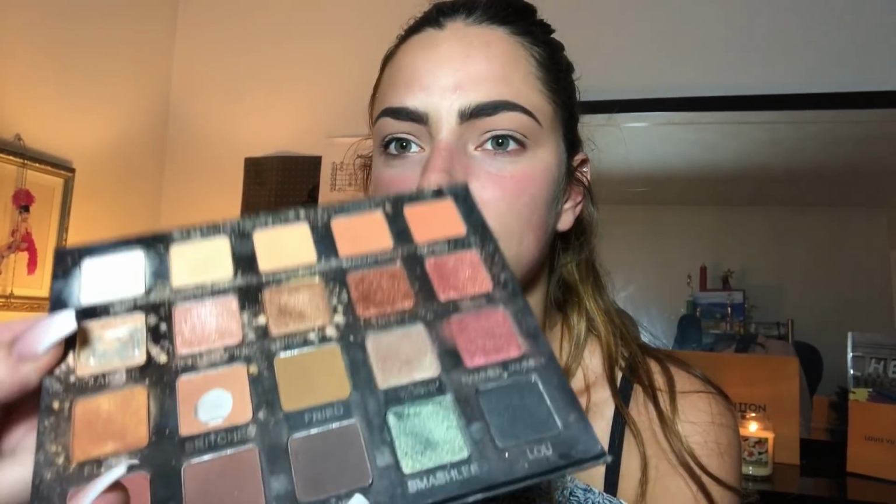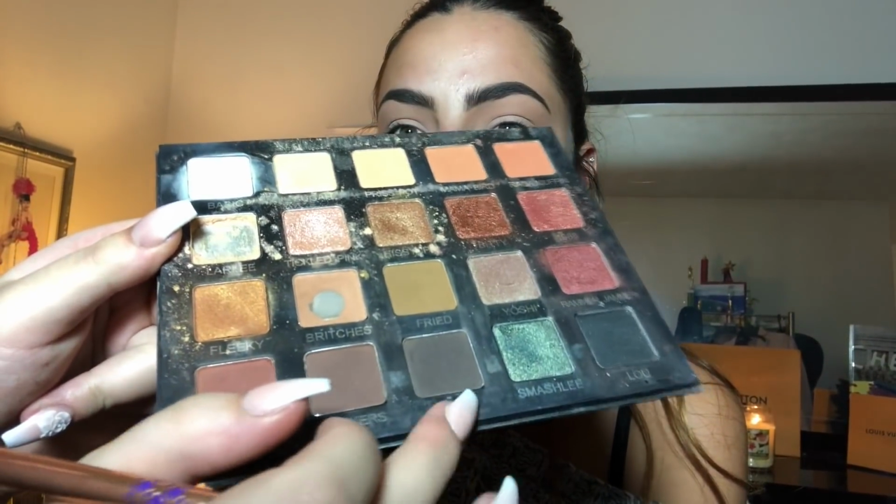So then from here, I'm going to go in with the big guns already, and I'm going in with the color Bubs, this really dark brown, and I'm just going to layer it on the lid with this flat packing brush. The big guns, yes. And the most important part in this eye look is this part, and I'm packing.